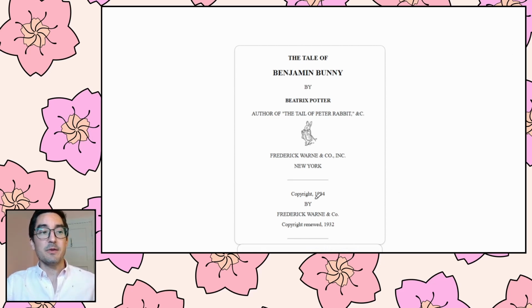And it's copyright 1904. So when the book first came out, it was in 1904. So it's pretty old. The story is an old story, but it's a really good story. And I will tell you if any of the language is a little bit old-fashioned, and we can talk about more modern ways to say something.